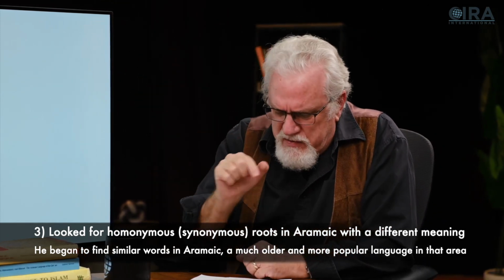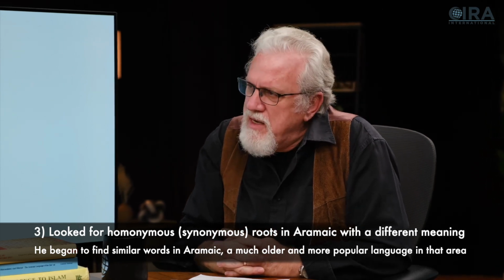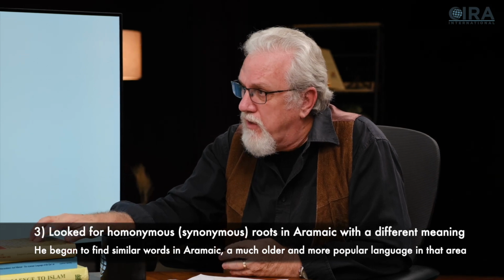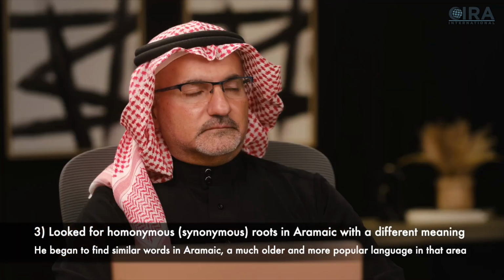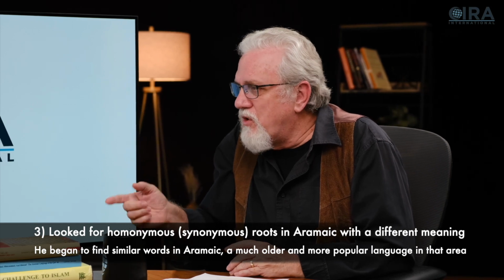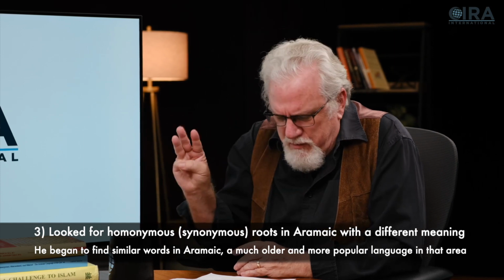So he went back and looked for homonymous roots to see if there was any meaning in those. And he suddenly started coming across a lot of the material. The Aramaic started uncovering a lot for him, and this was a surprise to him. Well, it shouldn't have been because he's not the first to have thought it, because this is exactly what Gunther Luning found. So it's not that it was something new, it's just that no one had tried to do this before. So that was number 3.